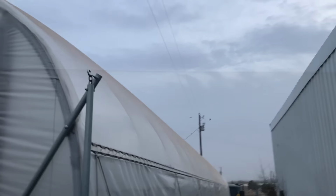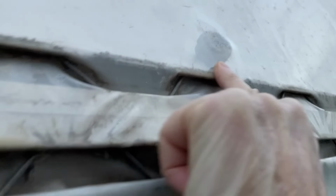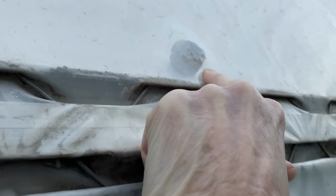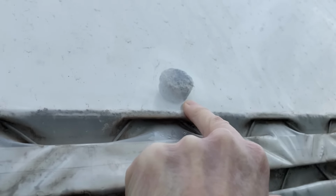We want to show you something pretty interesting. We noticed yesterday in the high winds, the big high tunnel was having a hard time staying inflated. I can't see it, you might can. Let me see if I can zoom in. There is a spot where a hole is right on top of this high tunnel where a rock, this rock in particular, is in between the plastic, and look how shaped that is. It's like a pumice stone, and it hit right smack on top, and it is in between the plastic layers.